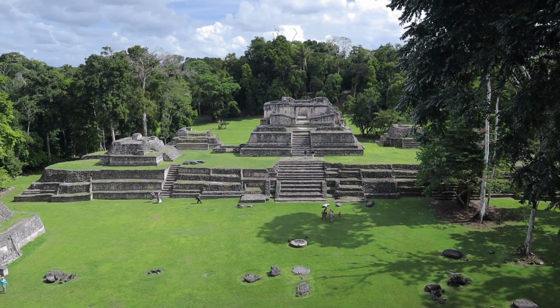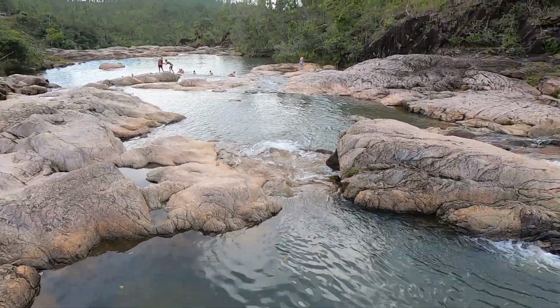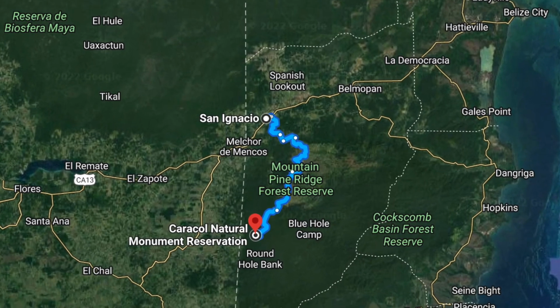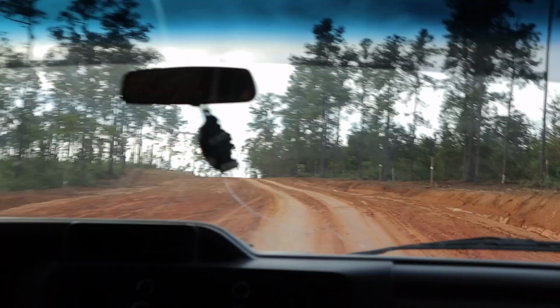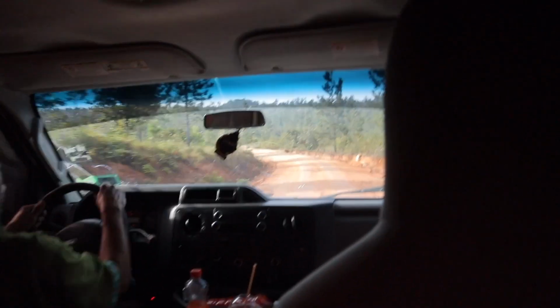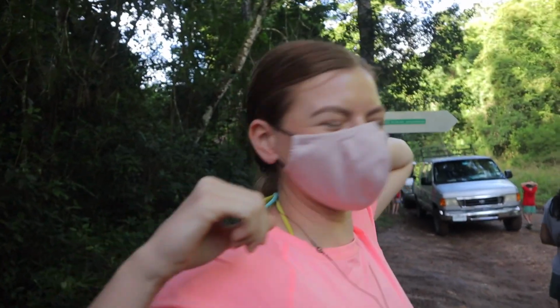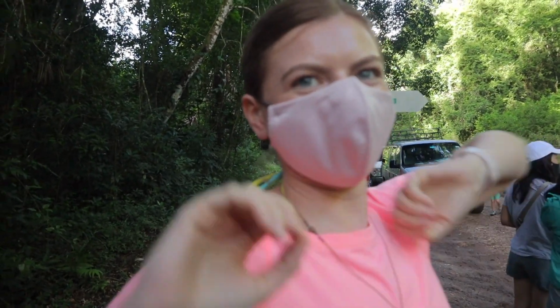Today we are hitting up the Mayan site of Caracol and a few other stops along the very long trip from San Ignacio down to the site. It's going to be about a 3-hour drive to get there, so we got to get started. That was bumpy. My watch thinks I was exercising.